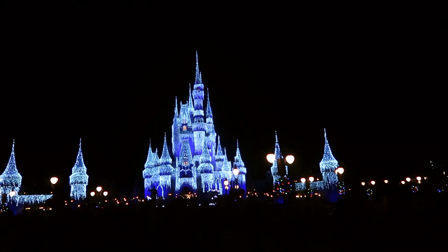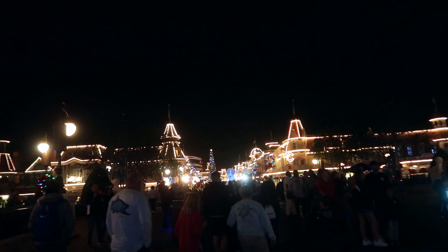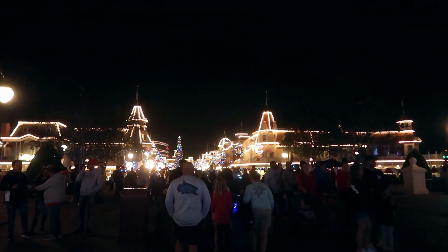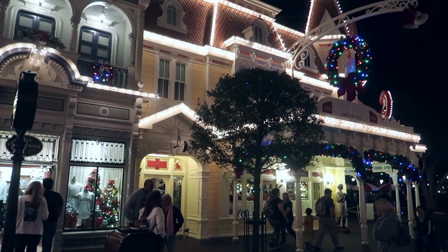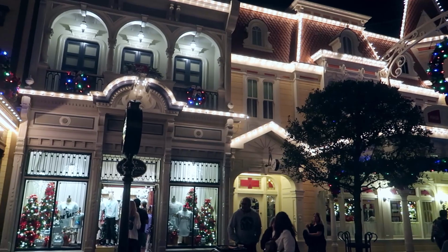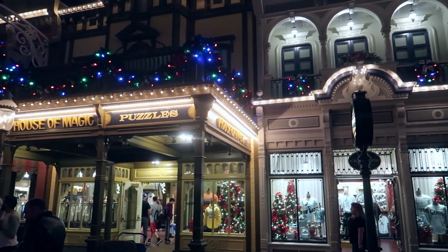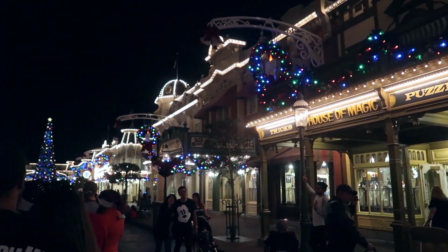I think we're done with the castle at this point. We'll see you tomorrow, castle. What we need to do and focus on is Main Street. We still have half a street to check out, and then pictures in the tree and stuff like that, because Main Street is awesome at night. The decorations and lighting along Main Street is awesome. We're gonna check out the windows, like I mentioned earlier in the vlog, because those are always fun to look at, especially in the evening.